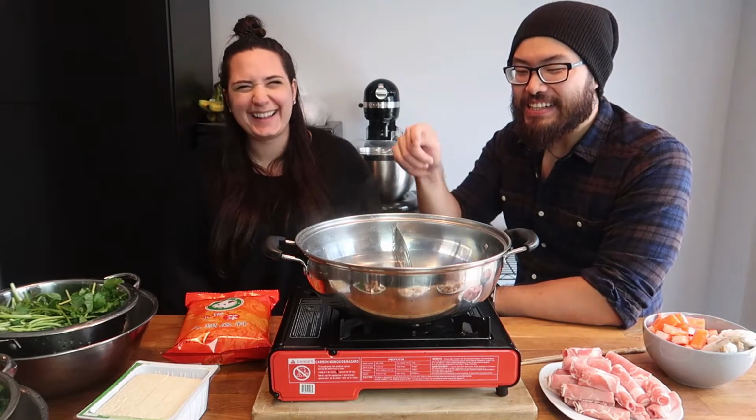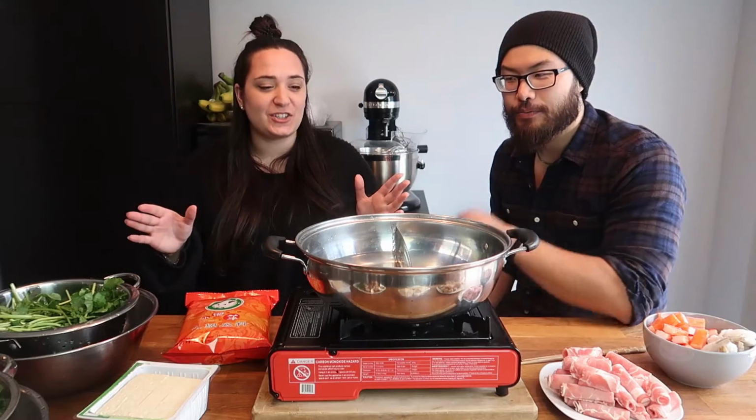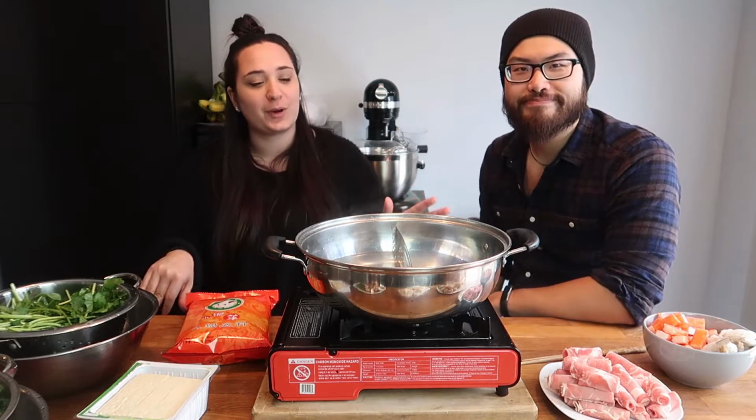Oh, you can hear the rumbling of the pot already. All right, so we're basically ready to get our pot going. We've washed and chopped all our vegetables. We got all our meats and seafood out that we want to use.